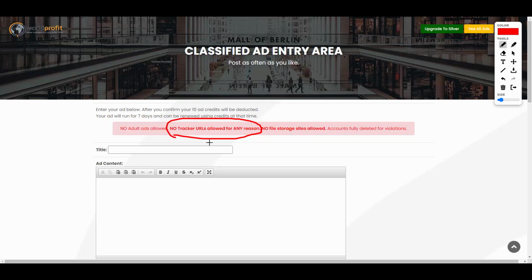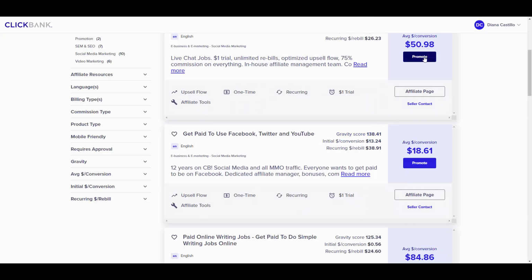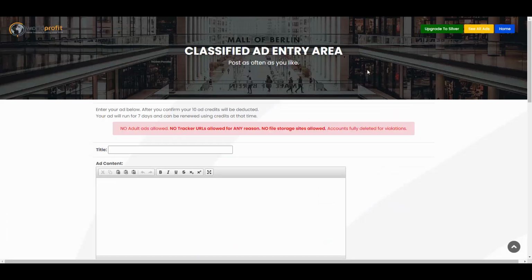So there are several things that you can do. You can use a raw link. Then what is a raw link? The raw link is, if you click here where it says promote, that's going to give your ClickBank link. Okay, this is your ClickBank link. You can do that, but I don't suggest you do that.